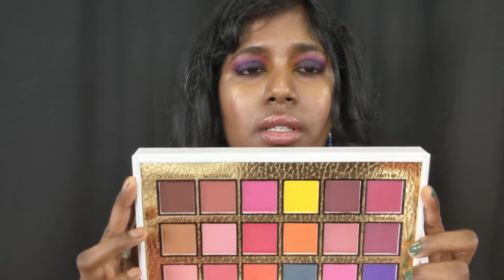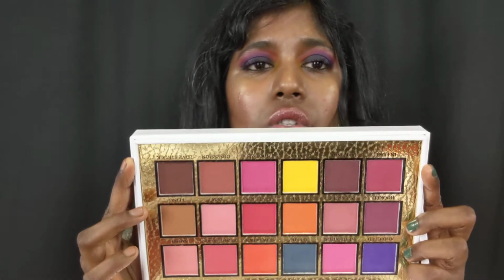I don't want to show you guys the palette again because it's really bright. I don't know what to do. Maybe I should. How can I do a video without showing you the shades? Because it's too bright. So those are the shades. You can see there are so many similar kinds of colors in the palette, but anyways, let's get into the swatches.